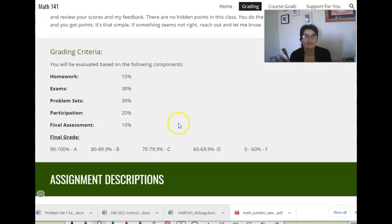Okay? Problem sets, 30%. These are 10, 12 problems per set. There's like 15 sets over the term. And these are word problems. They are more challenging. You need to apply and synthesize the knowledge that you're learning from watching videos and doing the homework, and put it together in solving these problems.